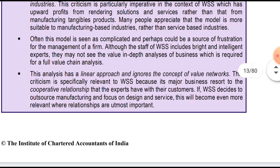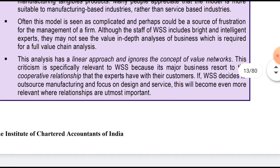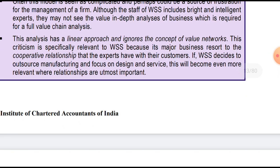Then this analysis has a linear approach and ignores the concept of the value network. This criticism is specifically relevant to the WSS because its major business resorts to the cooperative relationship that experts have with their customer, the ones they visit at the initial stage, and the after-sale services which they have. So it is more based on the service part, with a good cooperative relationship that the experts have with their customer.